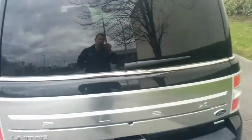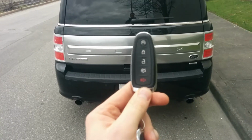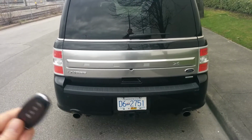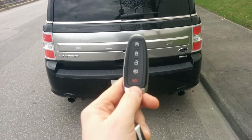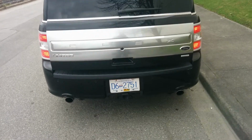Now, one of my favorite parts about this vehicle, because it is a Limited, is you do get the key fob. As long as this is in your pocket, or ladies, in your purse, and you are at least 2 feet away from the vehicle, you can use this to open up the doors and start the vehicle. But you also have a remote start button, lock, unlock, tailgate release, and panic alarm on the key fob for your convenience. I'm going to go ahead and open up the tailgate here.